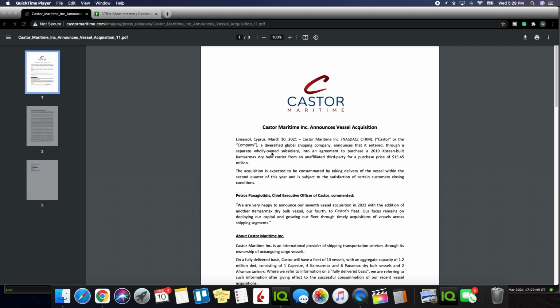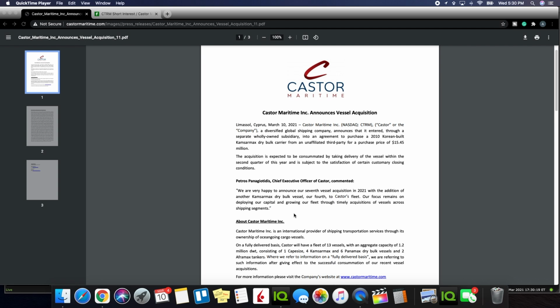So CTRM, a diversified global shipping company, announces that it entered, through a separate wholly owned subsidiary, into an agreement to purchase a 2010 Korean-built dry bulk carrier from an unaffiliated third party for the purchase price of $15.45 million. The acquisition is expected to be consummated by taking delivery of the vessel within the second quarter of this year and is subject to the satisfaction of certain customary closing conditions.